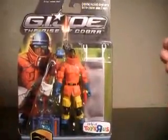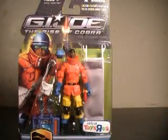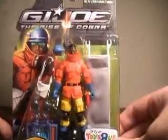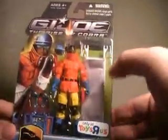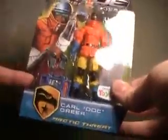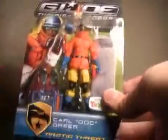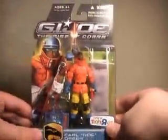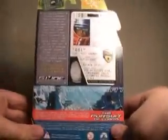Of course, this is the first Doc we get in the Rise of Cobra line. Of course, we only got one Doc in the previous 25th anniversary line, and it was mail order only. But Doc looks very impressive. He comes with his hat, a flare gun, looks to be another gun of some type, a little field stretcher, a medical kit, what looks to be a pair of snowshoes, and a medical bag, and of course his base. So Doc comes with some very impressive accessories.